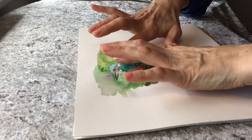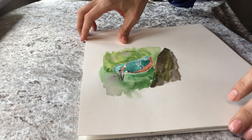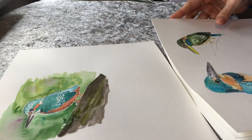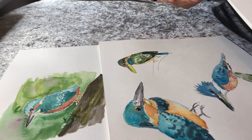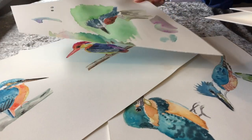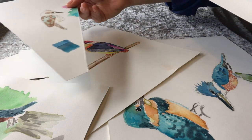So in order to be able to paint a kingfisher for you without taking several hours, I've been practicing and timing myself painting birds. And consequently, some of them have come out downright pathetic.